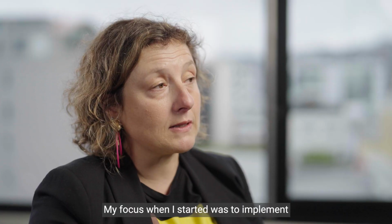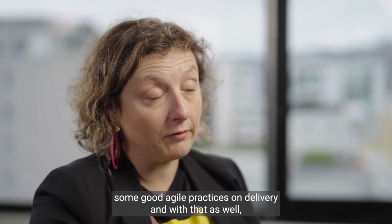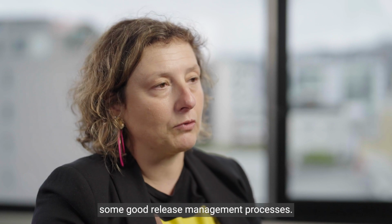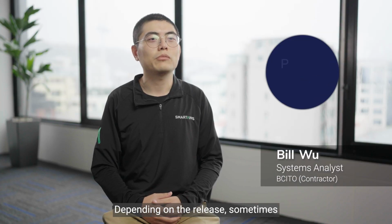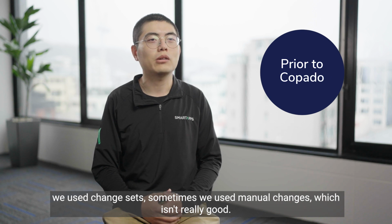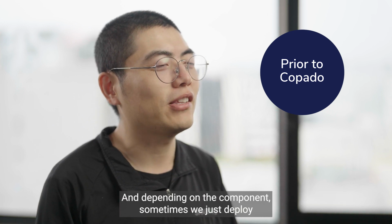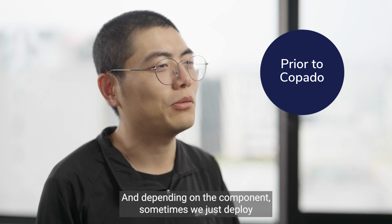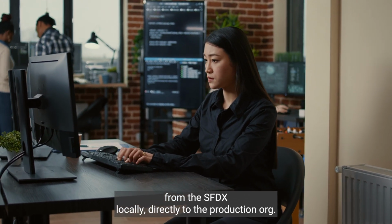My focus when I started was to implement some good agile practices of delivery, and with that as well some good release management process. Depending on the release, sometimes we use change set, sometimes we use manual changes, which isn't really good. And depending on the components, sometimes we just deploy from the SFDX locally directly to the production org.